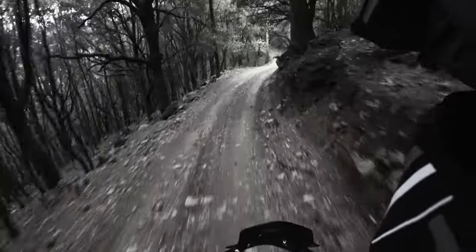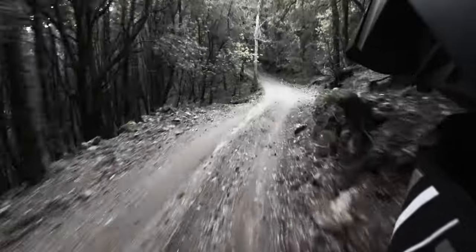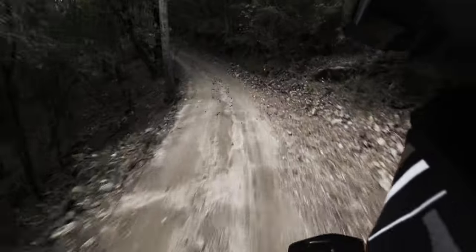It's crazy dark here. The forest. So it's almost a little too dark for my goggles.